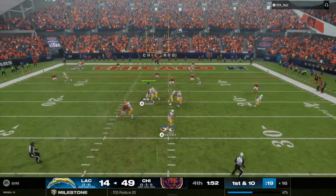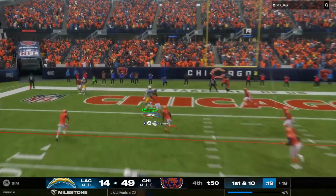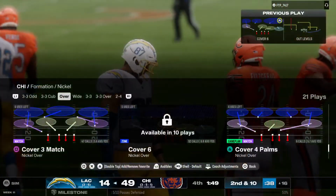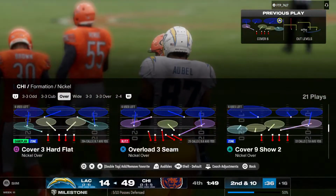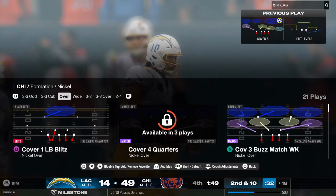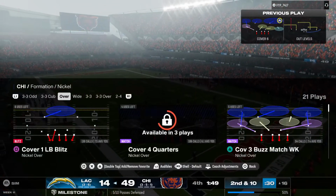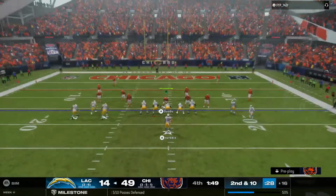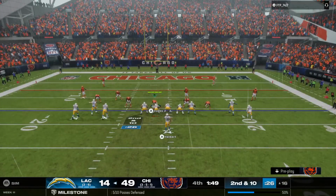Throwing again, Herbert. To the end zone there, but it is incomplete. Doesn't get much better than that. Had he gotten there just a little bit earlier, he probably draws the flag a little late, and it's probably a touchdown. We'll try again. It's 2nd and 10.